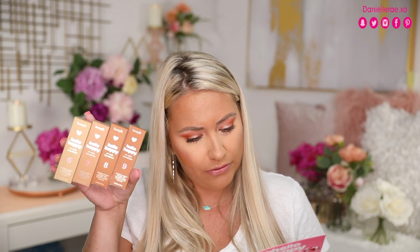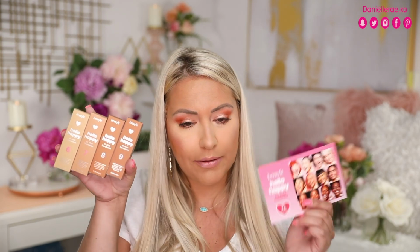Yes, and they sent me some pretty tan shades too. They sent over 4 different shades. So it says weightless, a buildable medium coverage, waterproof. Ooh, that's good. 16-hour long wear formula, broad spectrum SPF 20 sunscreen with a natural finish. I think they have 12 different shades. Yeah, 12 different shades.